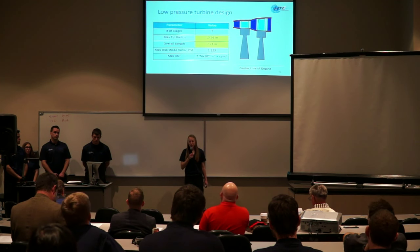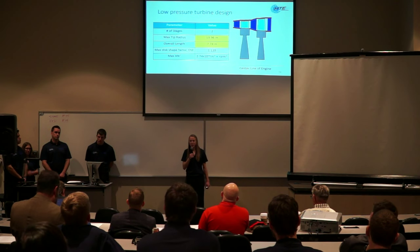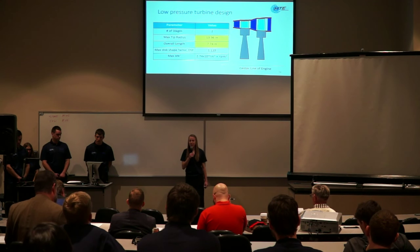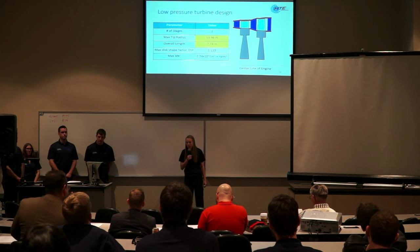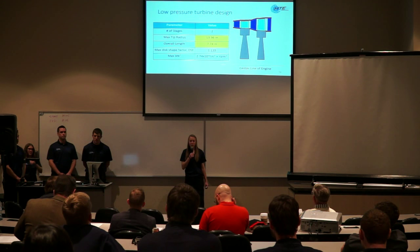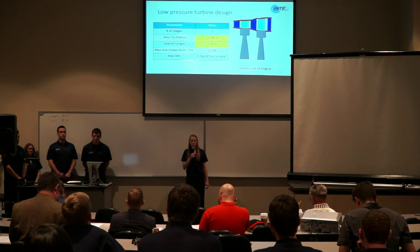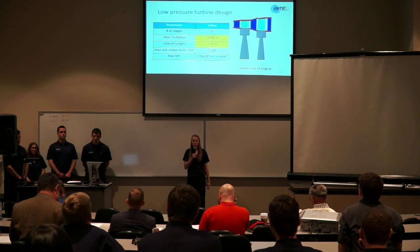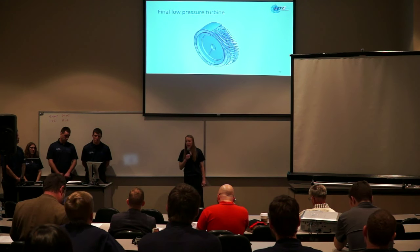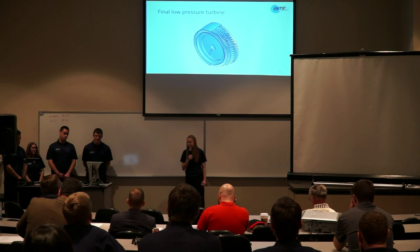This is a final cross section of our low pressure turbine design. It is 2 stages with a maximum tip radius of 14 inches found at the tip of the exit guide vane. This exit guide vane is needed to bring the flow back to axial flow as it enters the afterburner. The overall length is 7 3/4 inches. The maximum disc shape factor was found within the first stage to be 1.139, which was below our requirement of 2. Finally, our maximum AN squared was found within the second stage to be 2.74 times 10 to the 10th, which again falls well below our requirement. This is a final rendering of our low-pressure turbine made in CATIA.